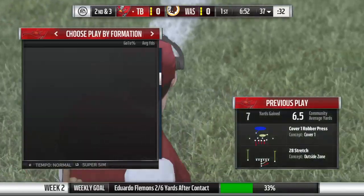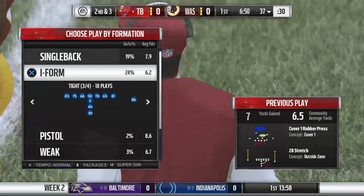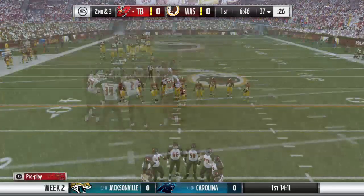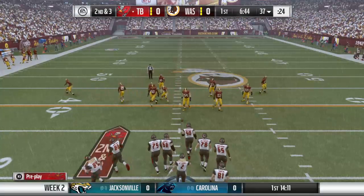First play of the drive. Let's give credit all around. Excellent blocking. But the guy carrying the ball, he was the finisher. A really nice run. 3 yards remaining here on 2nd down.